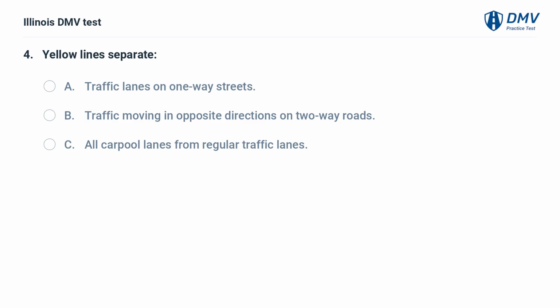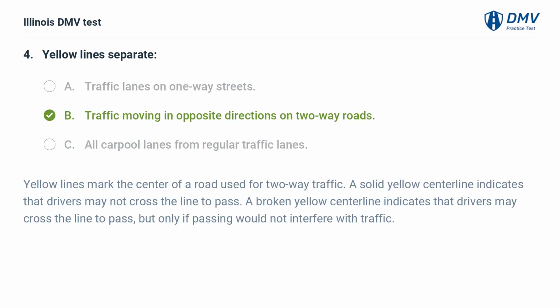Yellow lines separate A. Traffic lanes on one-way streets. B. Traffic moving in opposite directions on two-way roads. C. All carpool lanes from regular traffic lanes. B. Traffic moving in opposite directions on two-way roads.